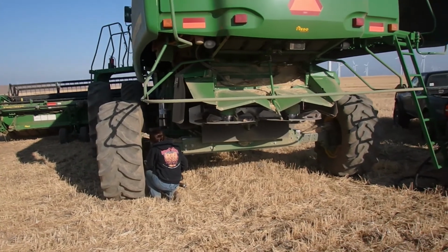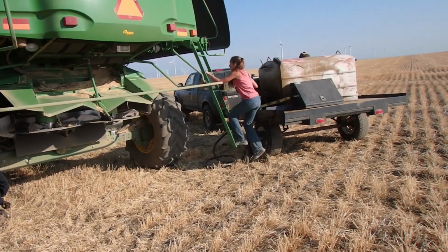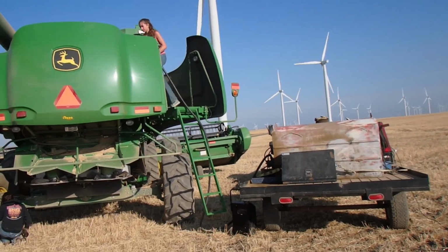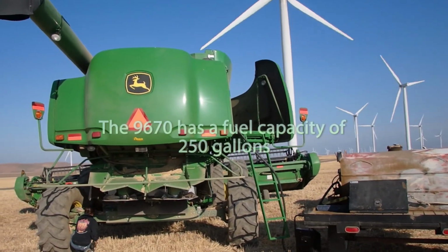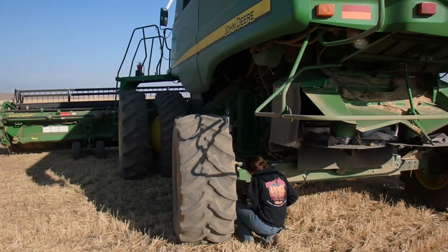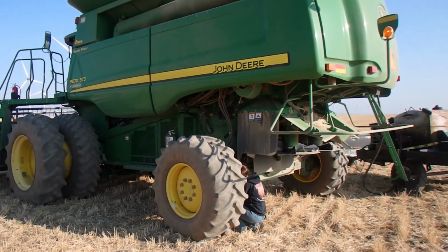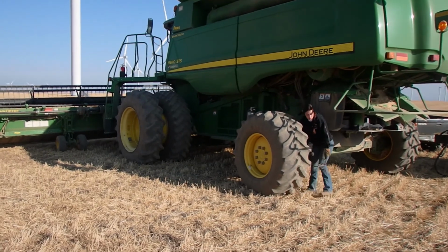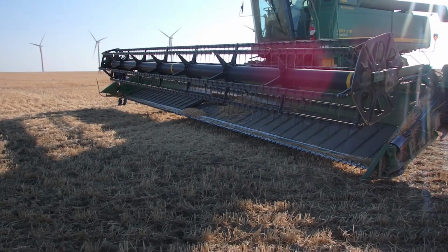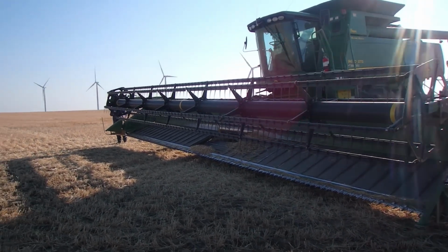Haley climbs up the rear of the 9670 to refuel, while McKenzie hits the lubrication points around the rear wheel steering assembly. The header of the 9670 is 35 feet wide.